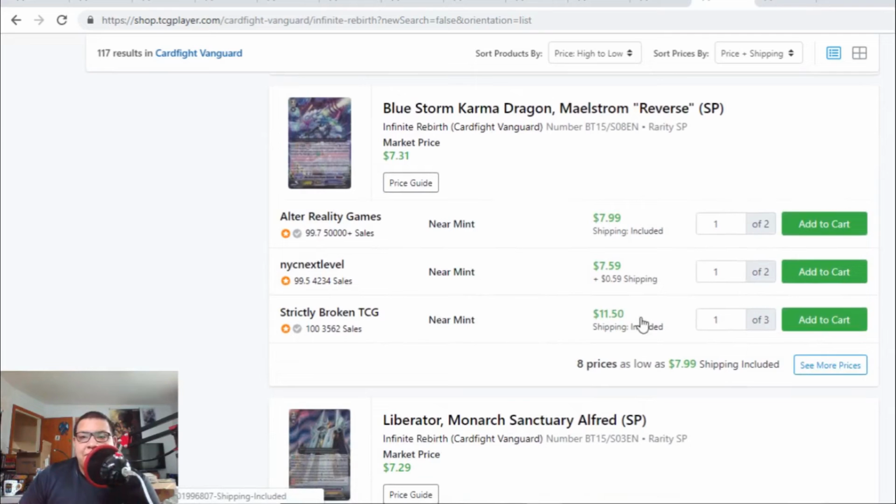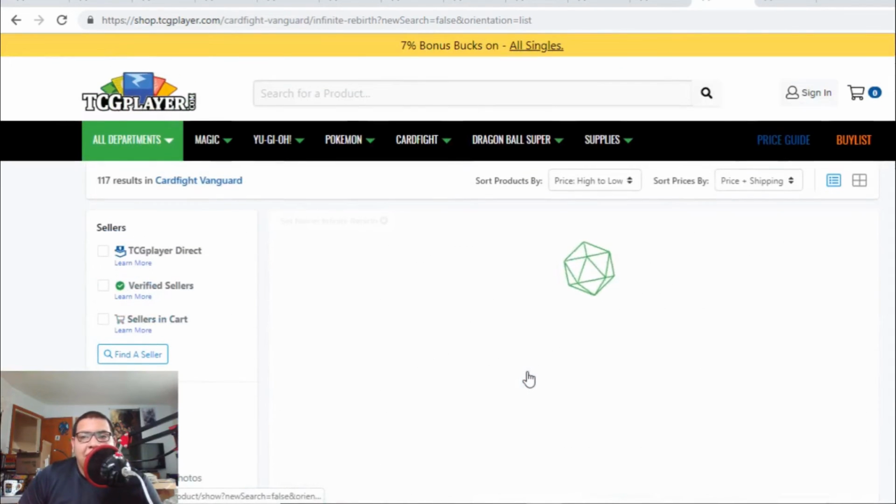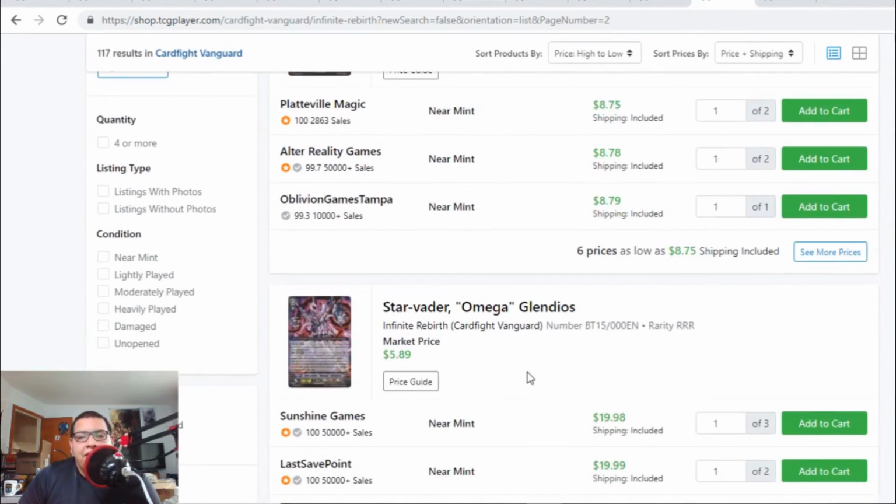Maelstrom Reverse, the SP is going up in value. I am assuming, since they revealed that we're getting a Glory Maelstrom in standard format, this Maelstrom got bought out. A lot of people started picking them up. The SP Maelstroms, the cheapest ones are $8 each. After that, they're going for $12 each. So again, a lot of cards in this set are actually really old, but people are still picking them up.